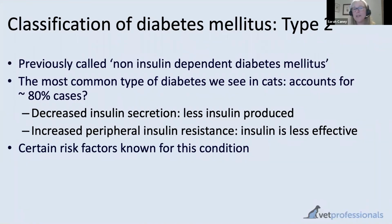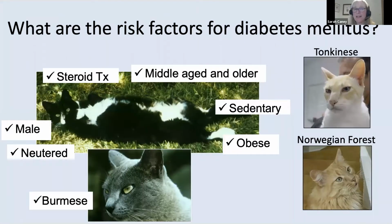And this is something that we know over the years we've come to understand in more detail. And we know there are certain risk factors for development of this. And those risk factors are that very typically affected cats are likely to be middle-aged or older. Often neutered cats, male cats are overrepresented as well, and often cats with a sedentary lifestyle are overrepresented, and overweight cats as well. And certainly in people, obesity is a risk factor for exactly the same sort of diabetes mellitus in ourselves. So a lot of similarities.